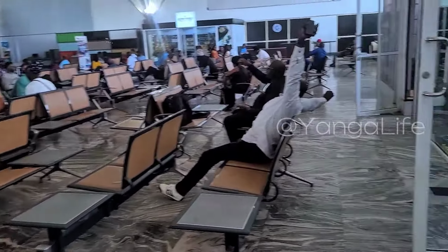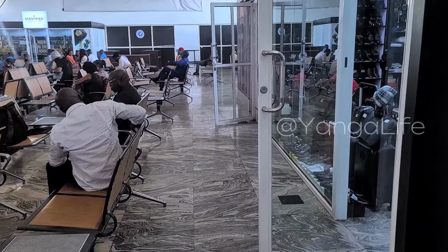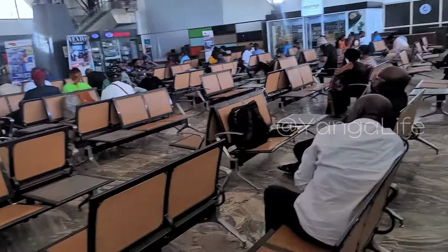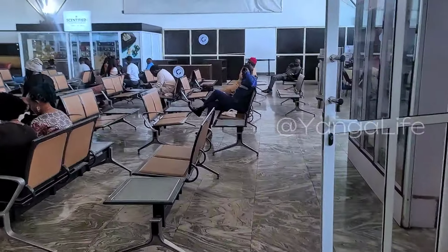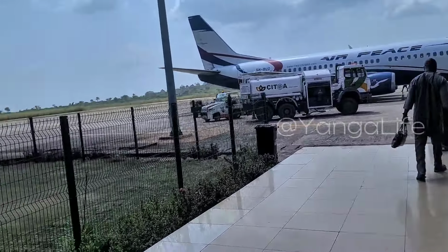Today we are going to touch down in Abuja. We are going to fly from Asaba International Airport to Nnamdi Azikiwe International Airport in Abuja, the Federal Capital Territory of Nigeria. But it doesn't end there. We are going to do some little exploration when it comes to arrival at Abuja.